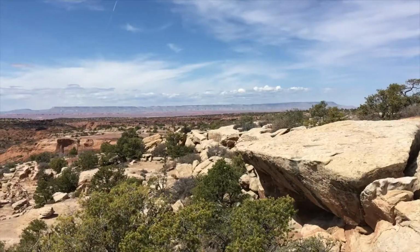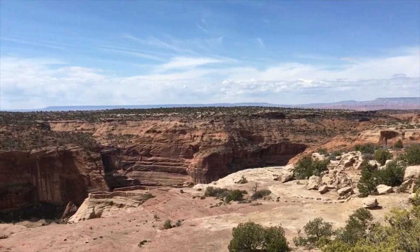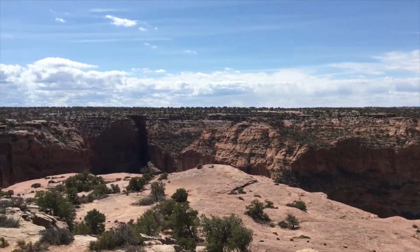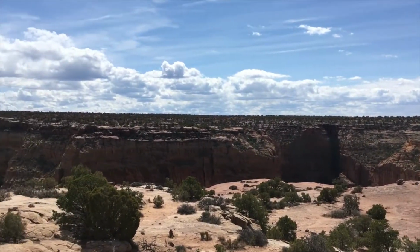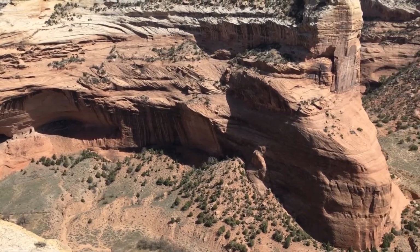Canyon de Chelly holds numerous sites that are sacred to the Navajo people. We were almost the only people in the park, so there was a lot of tranquility. Here you can see some of the examples of the amazing cliff houses.